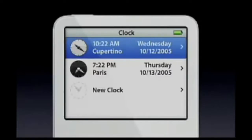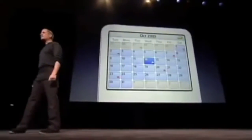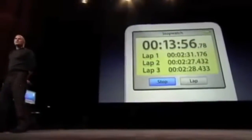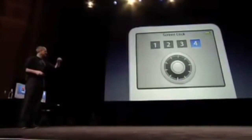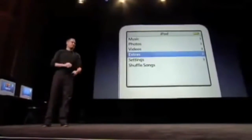You can see up to 4 clocks at once. You can set them for your 4 favorite time zones. The screen is so large, it's fantastic. Calendars never look better. Games never look better. We've built in our stopwatch with its lap timer, and we've built in the screen lock so you can lock the screen with the combo lock so nobody can see your contacts and calendars if you want. So a lot of stuff in extras.